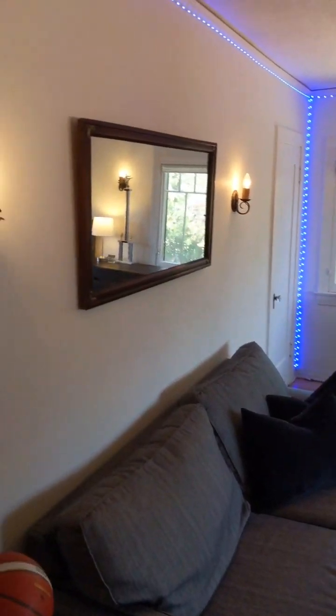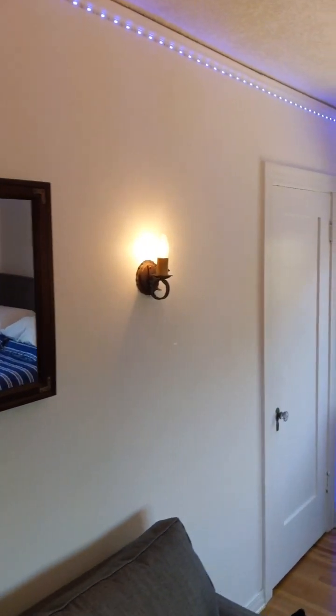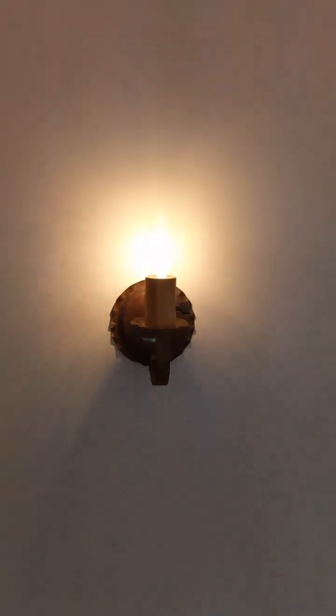Again, some more original detailing here in these wall sconces that are throughout this room and the house.